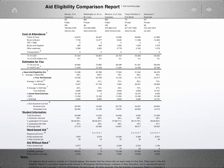Okay, so typically we see that any shortfall that's there is taken out in the Parent Plus loan. Okay, which we definitely want to avoid if at all possible. But I just want to point out one quick thing to you. If you look here, the average gift is about 58% of what they award. So out of that 16,000, 9,527 is the average gift.